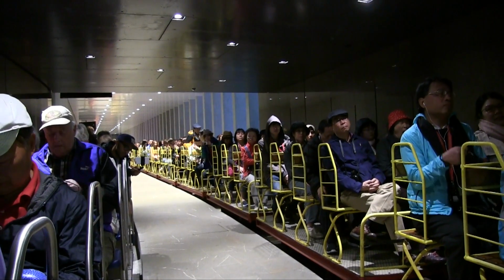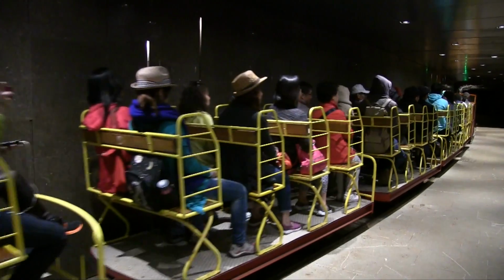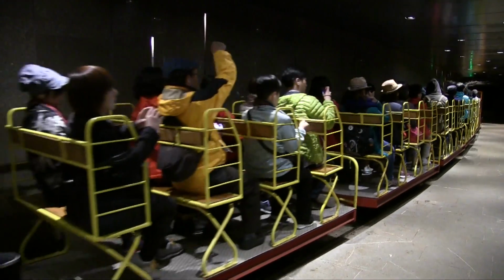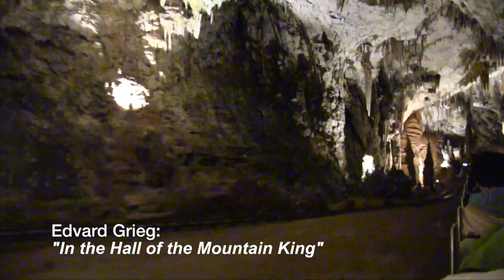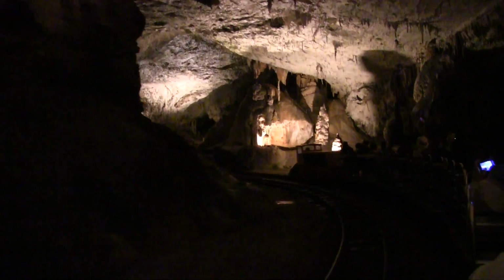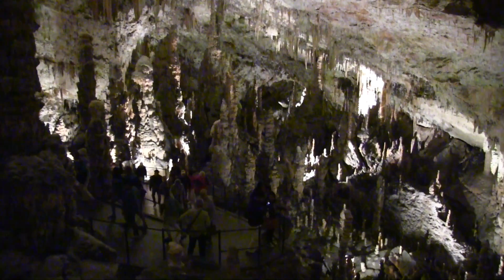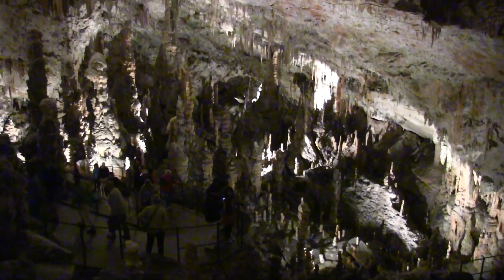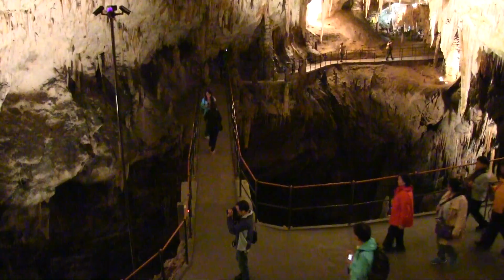We booked a half-day trip to the Postojna Caves, south of Ljubljana, about halfway to the coast. The visit starts with a train ride into the depths of the mountain. This is claimed to be the most visited cave system in the world. We leave the train and have to walk uphill for a bit, where the guide gives us some information.